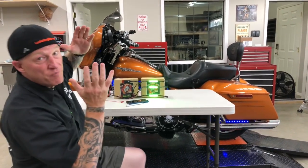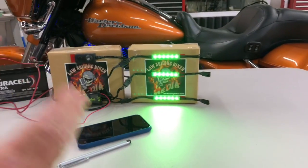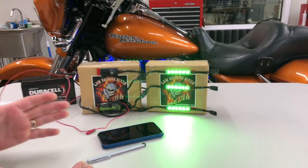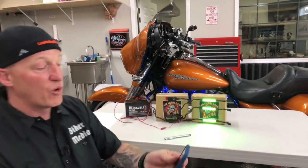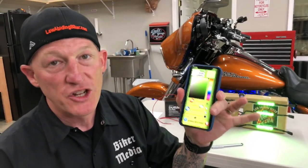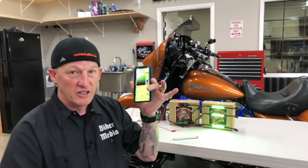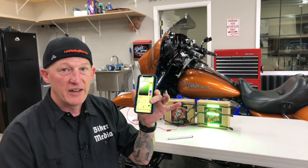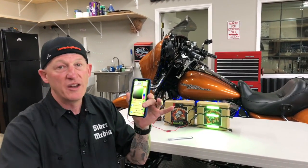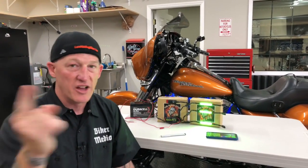But there you go. The new Ciro 3D first look shock and awe version 2.0 and the brand new and very sleek smartphone application for iOS and Android. Thank you, Ciro 3D, for trusting Law Abiding Biker Media to launch this product for you. And we really hope you do well with it. I know you will, just because of the quality products and the awesome team you have.